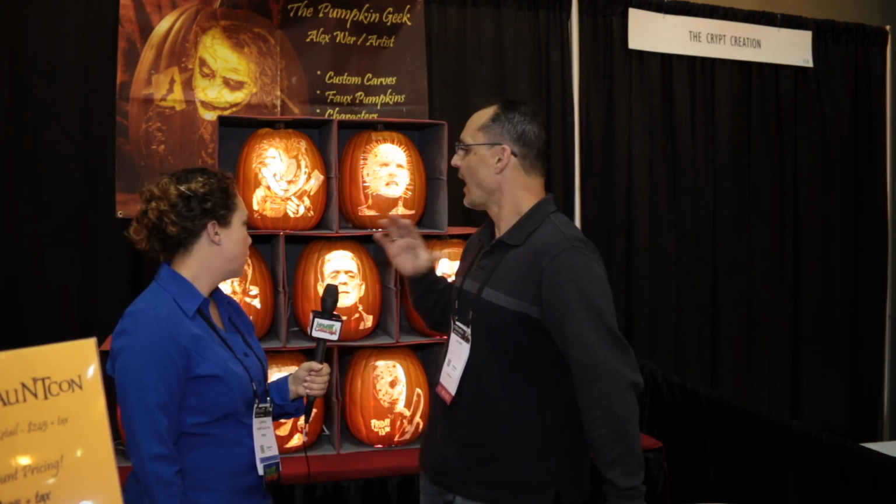You don't use a pattern? I create them. If somebody says do Frankenstein, what I do is I go online and I find an image that I want to work with. Then I Photoshop that, and then I stencil it onto the pumpkin like a tattoo artist would. They don't just start inking you. I would hope not. Yeah, I create the stencil and then I drill. That's why I'm more prepared up front. The drilling part is actually the easier part. Getting it prepped, like a tattoo artist, is the harder part.